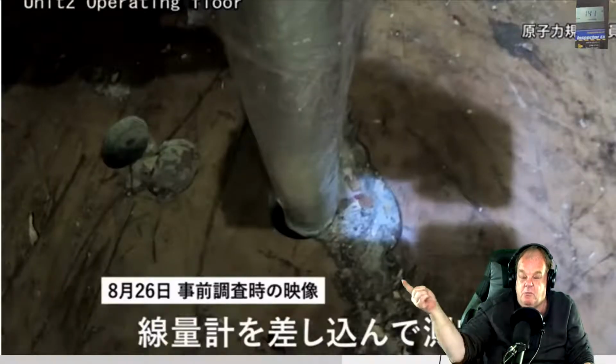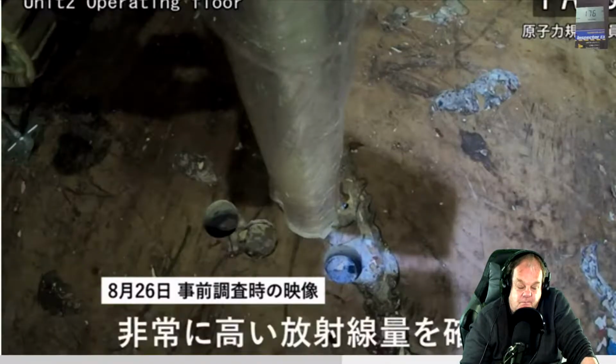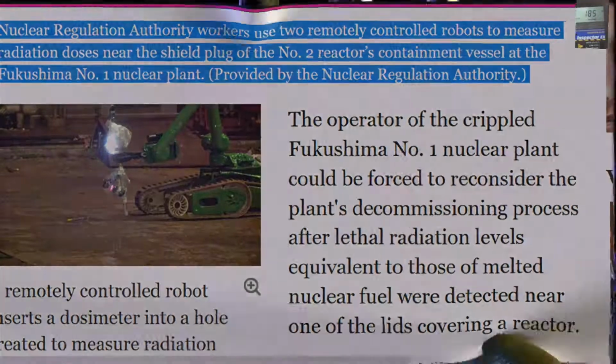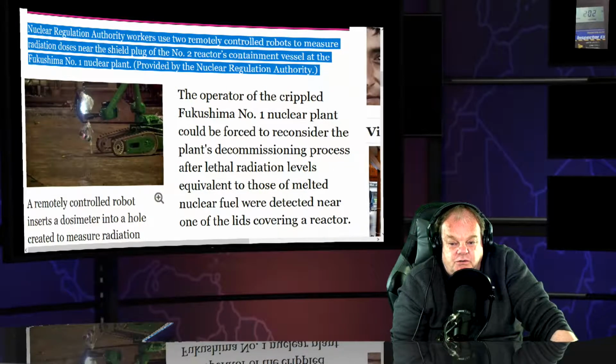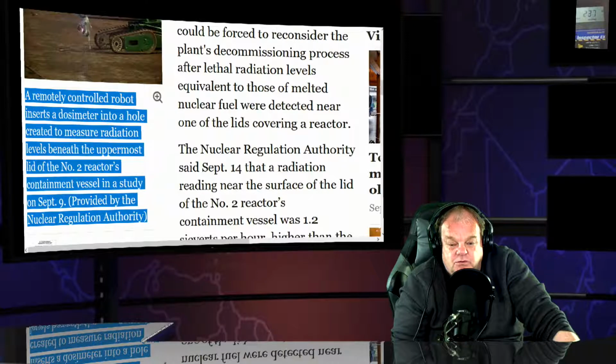So they're claiming, and now your camera's not going to work in this environment for starters. There's some hard cases. Nuclear regulation authorities use 2 remotely controlled robots to measure radiation near the shield plug of the number 2 reactor. A remotely controlled robot inserts a dosimeter into a hole created, it's not a Geiger counter, but a dosimeter, to measure radiation levels beneath the uppermost lid of the number 2 reactor. They're 300,000 plus pounds, by the way, those lids.